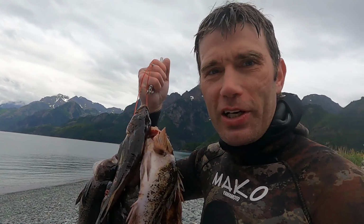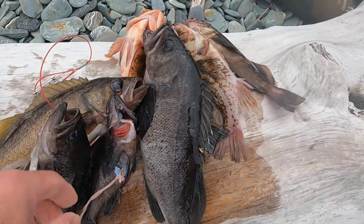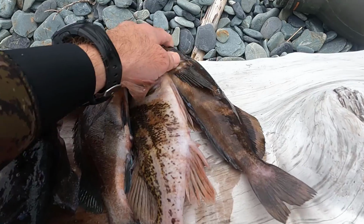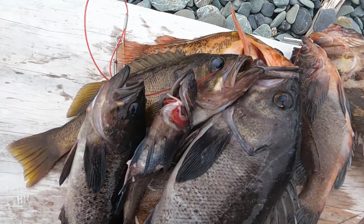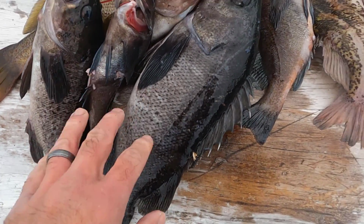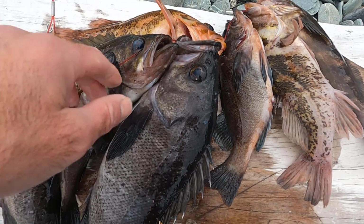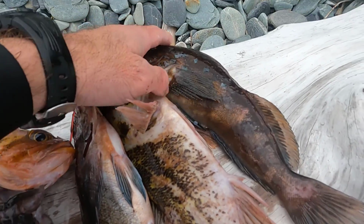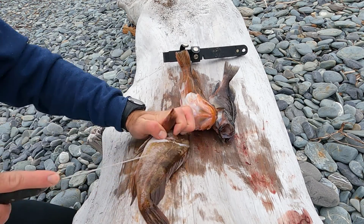So here's our catch from this last trip. We got such a mix. I'm going to show you guys. One of the really cool things about rockfish and these other fish is they come in all different kinds of colors and shapes, and this is a mix of all different kinds. Black bass, dusky rockfish, copper rockfish. We got a kelp greenling here. Oh man, these are delicious. We're pretty hungry, so we're going to cook up a couple of these smaller rockfish and have some noodles. Yum.